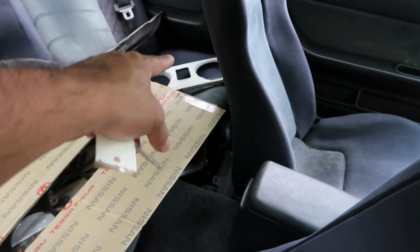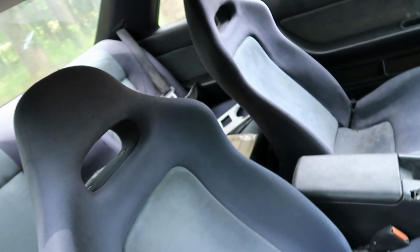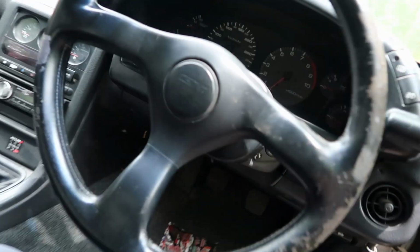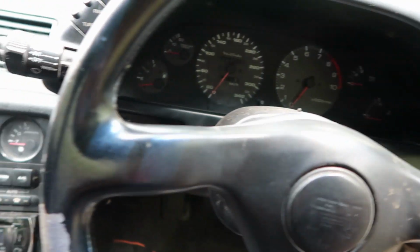It's got extra cover lights for the rear, for the tail lights. The seats are in pretty good condition. What do you guys think? Steering wheel could be in better shape.